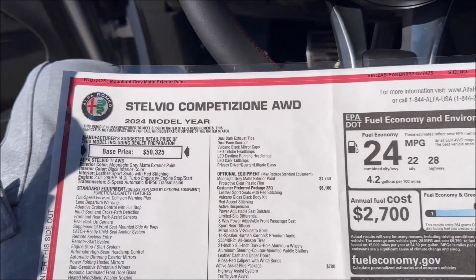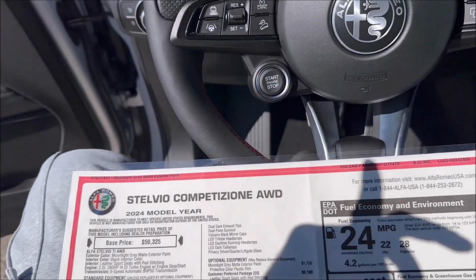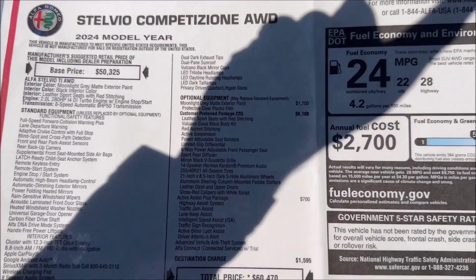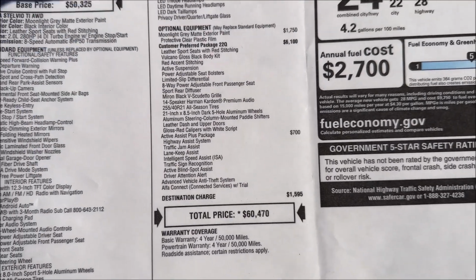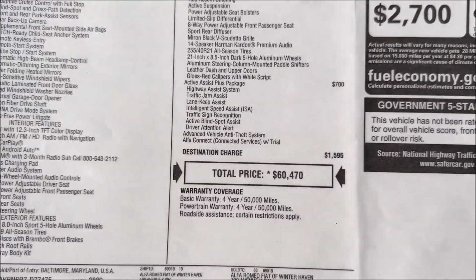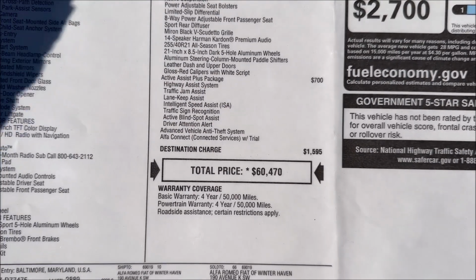Now, what do we have on the sticker for the 2024 Stelvio Competizione all-wheel drive? Well, we're looking at a total price after the $50,325 base price of $60,470. So we put just over $10,000 of options on this, but not necessarily. I'll tell you in just a moment why. After I tell you about the basic 4-year 50,000 mile coverage for the warranty and the powertrain as well with roadside assistance.